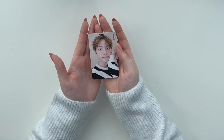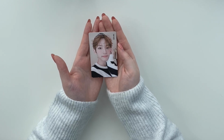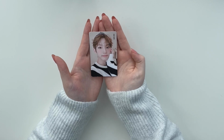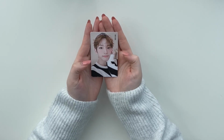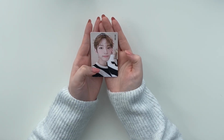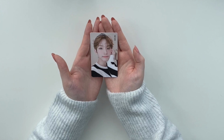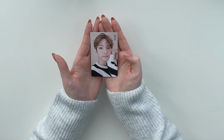And it was a really simple concept. They were all wearing bright colors and they all had blush on. Look how cute he looks. He also had cards in this outfit for the Starship Square benefits, and one of his Starship Square benefit photo cards for this era was my Instagram profile picture for so long because it was so cute.